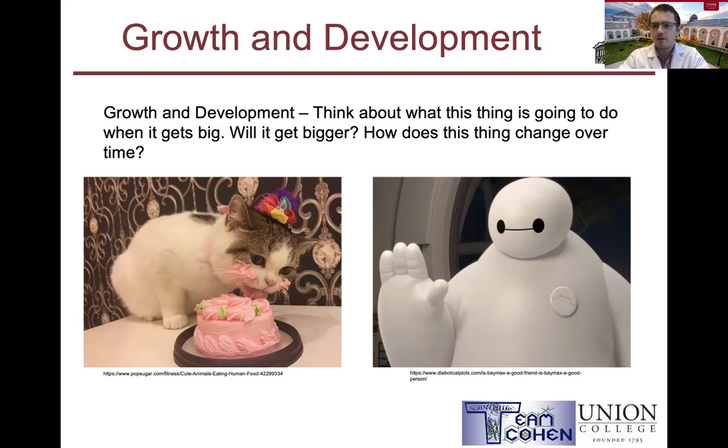So what is growth and development? This might seem like a very college term too, but very simple. So think about what this living thing does when it gets bigger. Does it get bigger? How will this thing change over time? So if the kitty keeps eating cake, she's certainly going to get a little bit bigger. I don't want to disrespect Miss Kitty, but she's probably going to put on a few pounds at the rate she's going. But we also know that she started out as a little kitten and she grew up into this bigger, more mature cat.